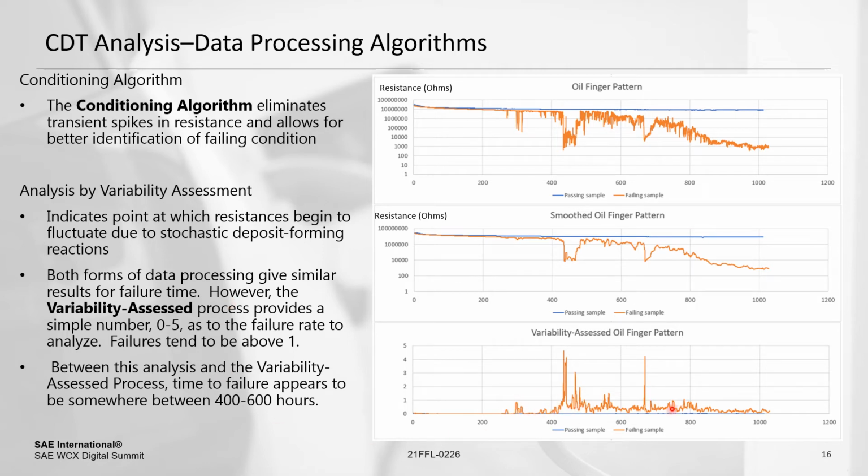You can see here the passing fluid and this failing fluid, and we have noticed that failures tend to be above 1. So the rating will be between 1 and 5, wherever during the test the maximum value would be. So it's a simple analysis. And as mentioned earlier, the fluids that are field failing have typically failed by the time 600 hours comes around.